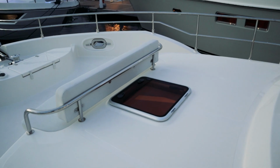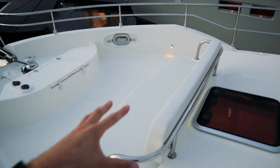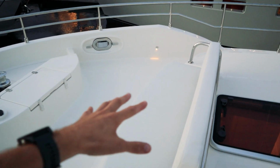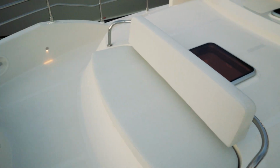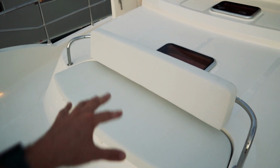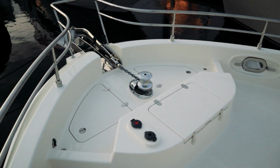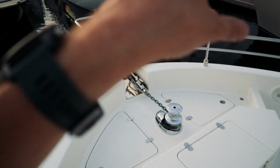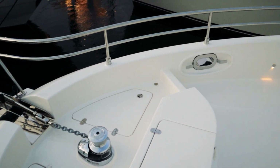But yeah, so I mentioned a little surprise they had up here. They actually put this little bench seat that you see like on a lot of pleasure vessels up here. Nordhavn has not done this typically, so this is something new to them, especially this size in their range. Really cool to see that. And of course, you're gonna get your working area up there on the front of the boat with your windlass and your anchor and your lockers for the rode, the chain down in there.